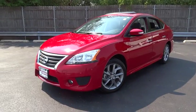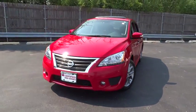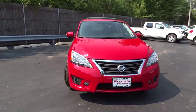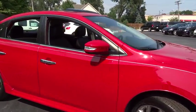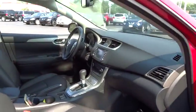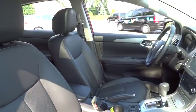The 2015 Sentra. With its spacious and versatile interior and stellar 34 miles per gallon fuel efficiency, the Nissan Sentra is the obvious choice for anyone who wants to enjoy a stylish and comfortable ride. This vehicle has less than 4,000 miles.